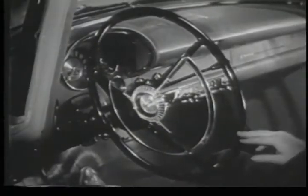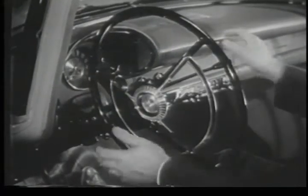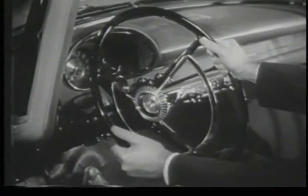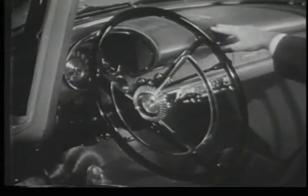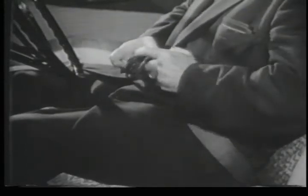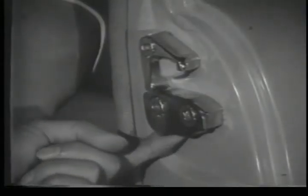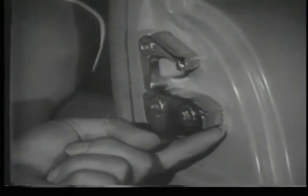Like this new Lifeguard steering wheel. With its rim mounted high above the recessed steering post, it acts as a cushion on impact. You can have the instrument panel and sun visors padded for additional safety. And Lifeguard seat belts, a Ford option that keeps you firmly in your seat in case of sudden stops. And on all Fords for 56, you'll find this Lifeguard door latch with its two-way grip, designed to give extra protection from doors springing open in event of collision.